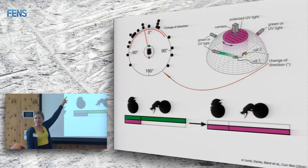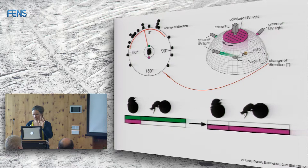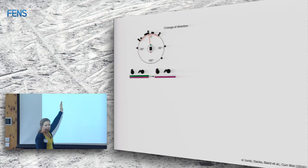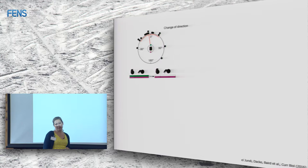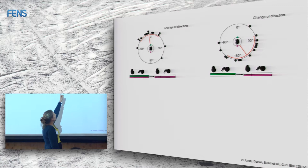So if the dots are all around 0 degrees, it means that they were able to keep their direction between these two rolls. Okay? You still look like you are with me on this one. So these are four conditions we have done this under. Here they see the two lights dancing and rolling. We put them in again. We only give them the UV light. They're fine with that. They understand what the UV cue is telling their compass, and they will continue to roll in the same direction.